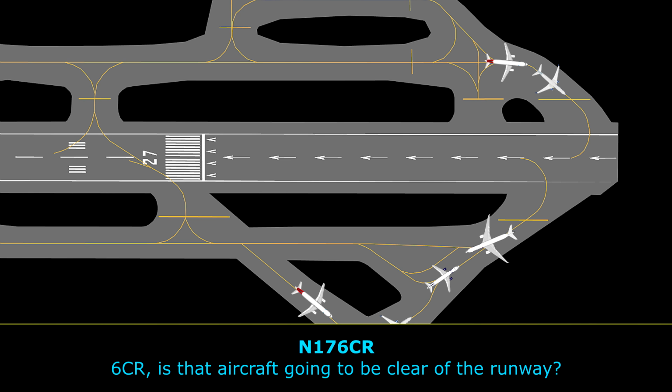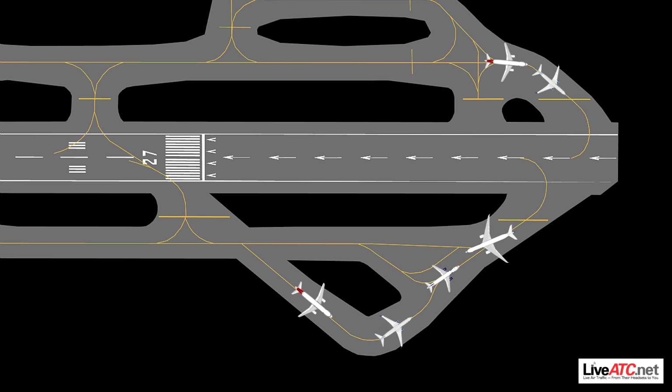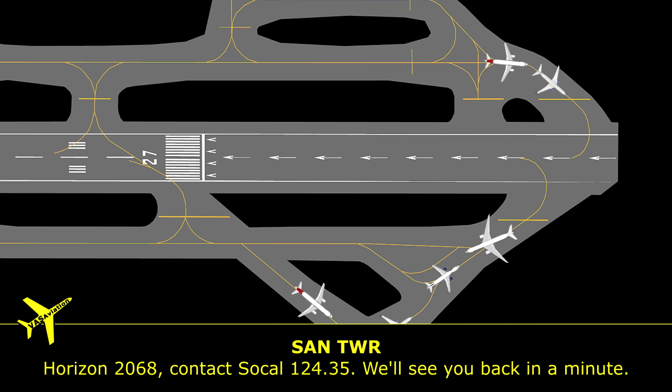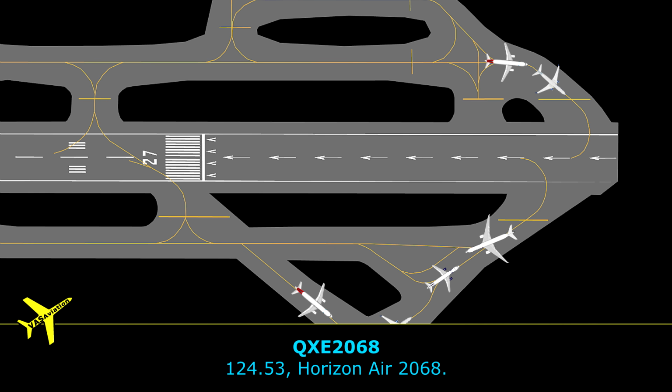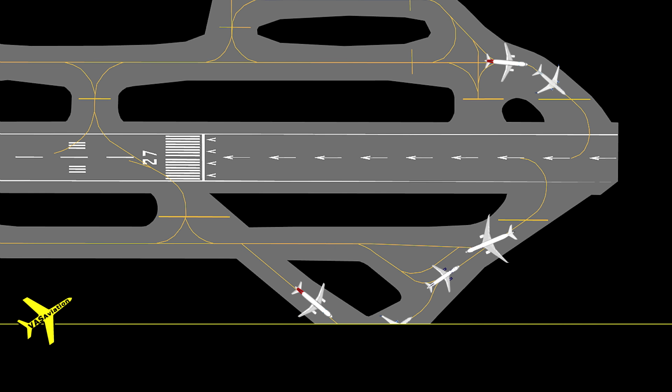6 Charlie Romeo, just to confirm, is that aircraft going to be clear of the runway? Working on it. Stand by. Horizon 2058, contact SoCal 124.35. We'll see you back in a minute. 124.35, Horizon 2058. Premier 6 Charlie Romeo, runway 9, clear to land. Clear to land 9, 6 Charlie Romeo.